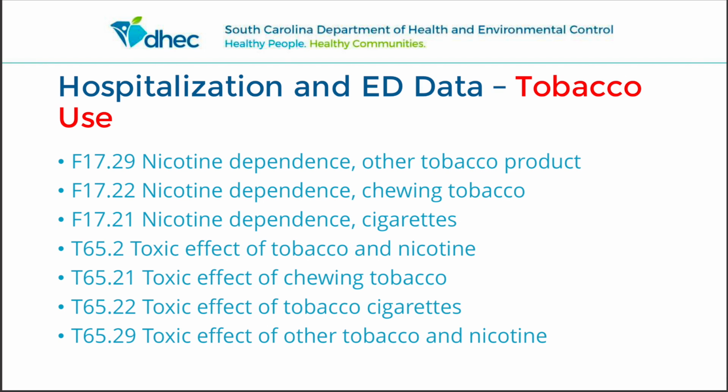So we'll get into some hospitalization and emergency department data here next. So again, the hypothesis is that if we see increases in prevalence for e-cigarettes, are we seeing some acute health effects? And are they leading to ED visits as well as hospitalization visits? So what is the lay of the land in South Carolina? And so I used the ICD-10 codes for diagnosis related to dependence on nicotine as well as nicotine toxicity, both for emergency departments as well as hospitalizations.